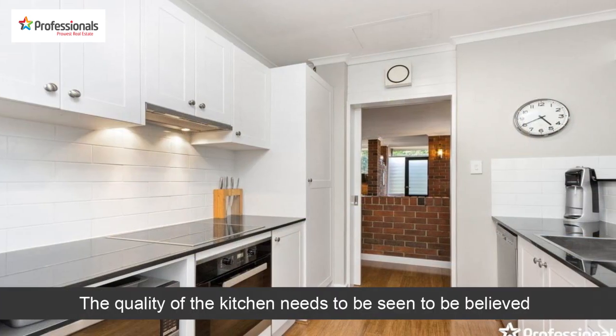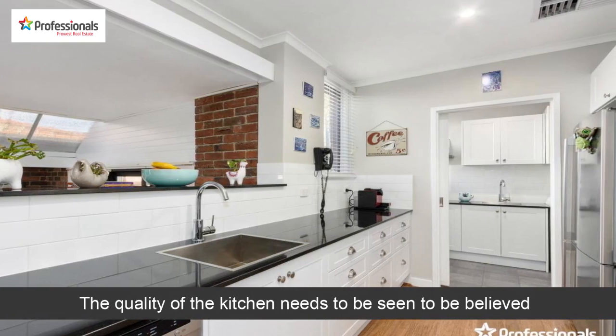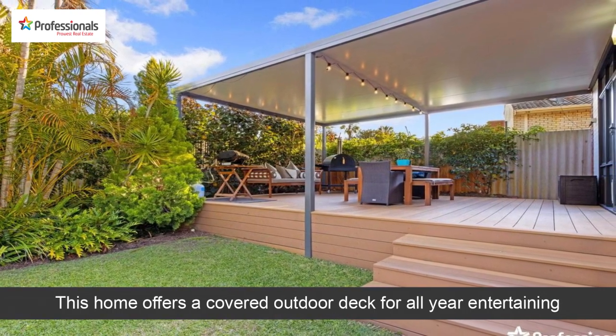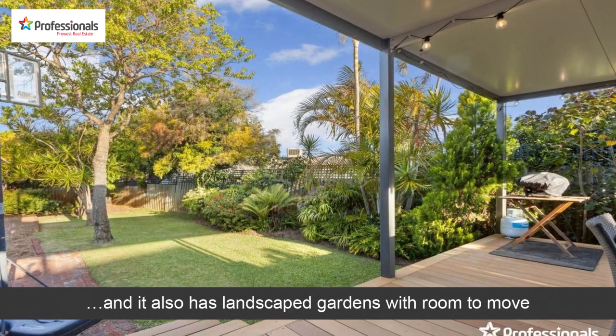The quality of the kitchen needs to be seen to be believed. This home offers a covered outdoor deck for all-year entertaining. And it also has landscaped gardens with room to move.